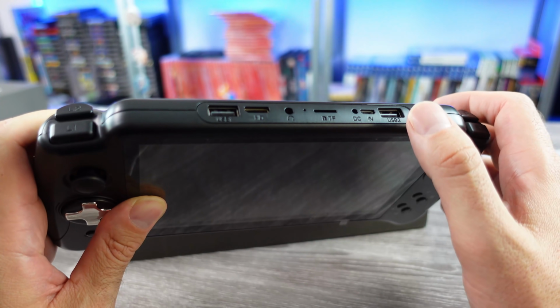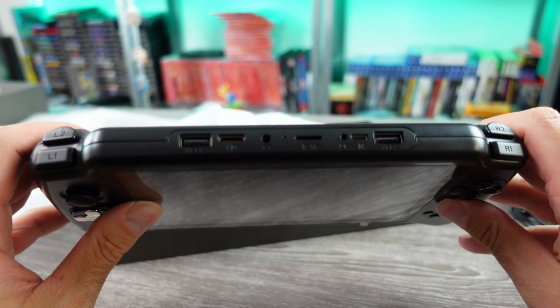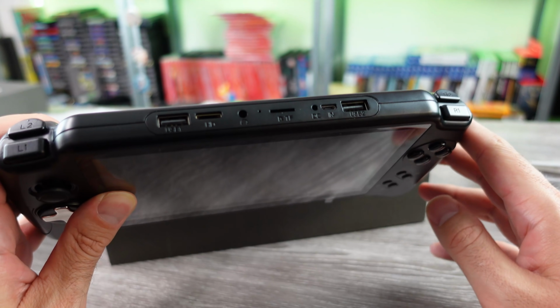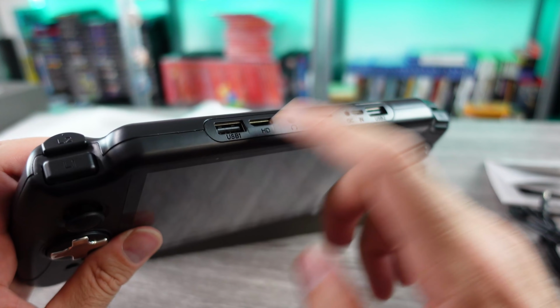And we do have USB 2.0, I believe. We got a couple USBs. We have our mini HDMI port, a micro SD card slot to expand your storage, headphone jack, all that good stuff. I pointed at the HDMI jack a couple times. My bad.